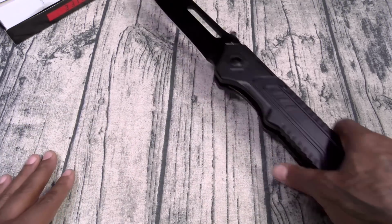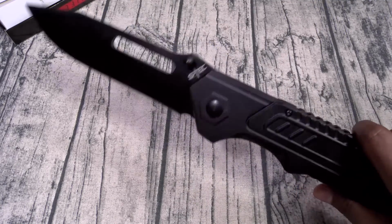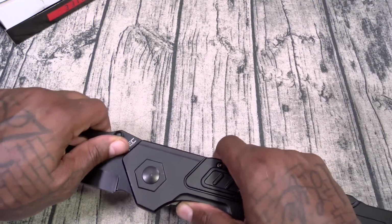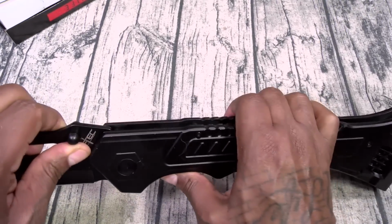If y'all watched Forged in Fire, y'all know my man Doug Marcaida. As he would say, it will kill. This will definitely do some damage. Now, personally, I'm not buying this for a weapon or nothing like that. I'm buying this to put in my man cave. This is one of those conversation starters.